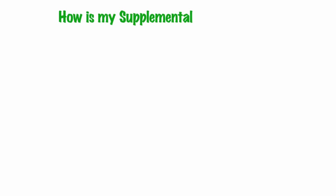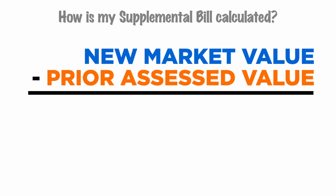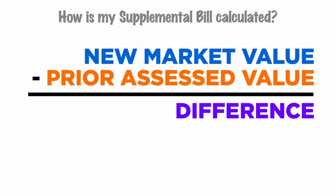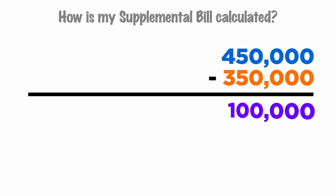How is my supplemental tax bill calculated? It goes back to that reassessment we talked about. Take the new value of your home, which is based on current market value or the purchase price, and subtract the home's prior assessed value. You are taxed on that difference. For example, say you buy a house on September 15 for $450,000 and it had a prior assessed value of $350,000. The difference is $100,000.